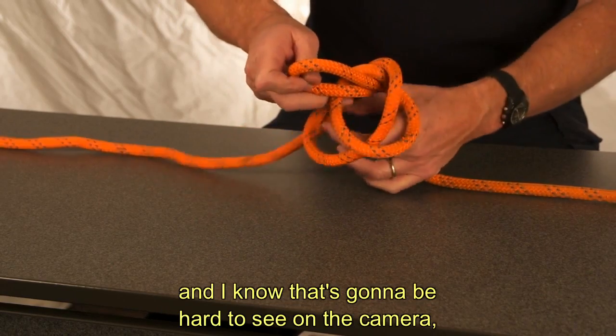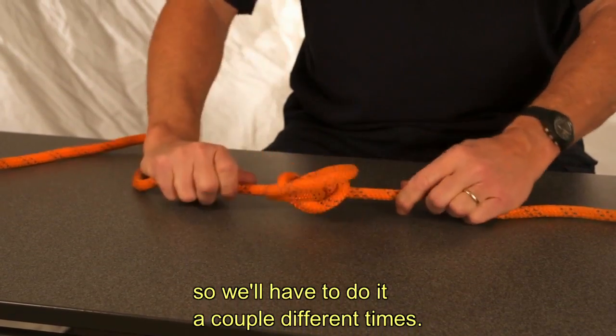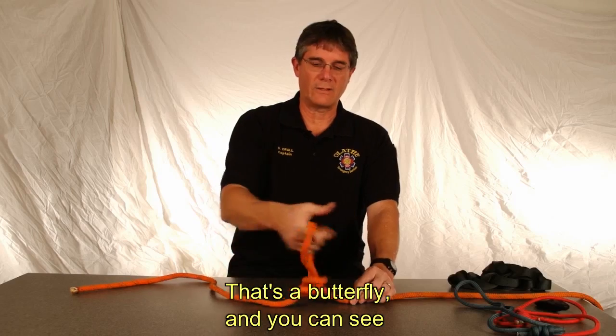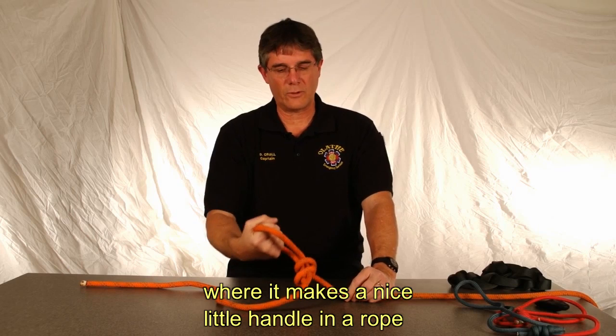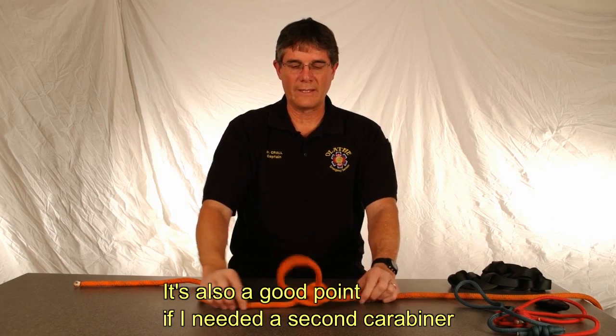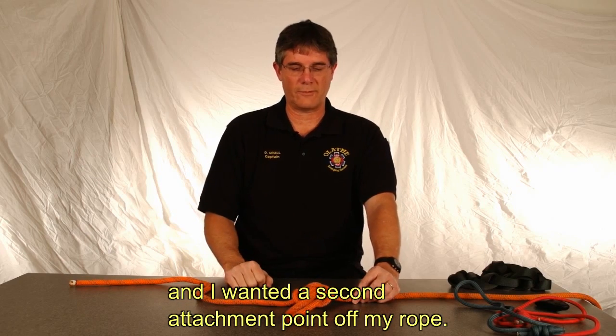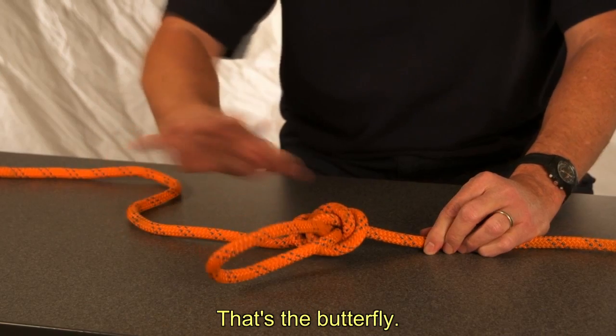And I know that's going to be hard to see on the camera, so we'll have to do it a couple different times. That's a butterfly, and you can see where it makes a nice little handle in a rope so you can help pull on the rope, or if you're trying to hold or pull on the rope. It's also a good point if I needed a second carabiner and I wanted a second attachment point off my rope. That's the butterfly.